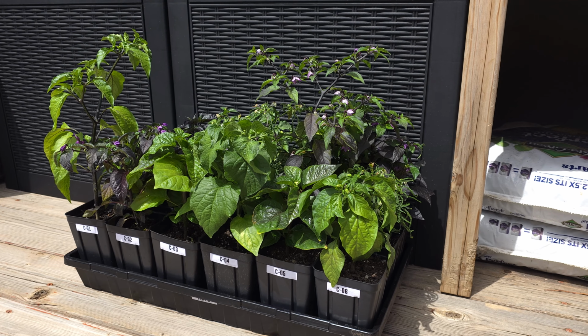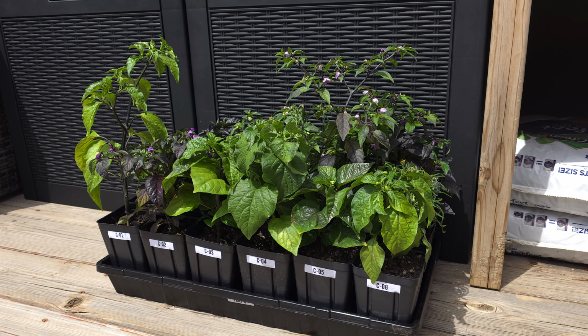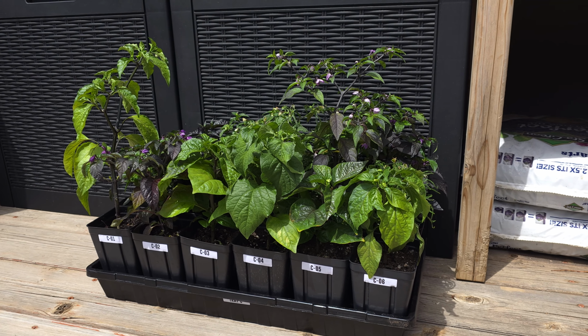How do I do it? Well, basically I just take my trays of plants upstairs out to my yard. I like to keep them close to the house. I'm gonna put them out for maybe an hour, 2 hours that first day.